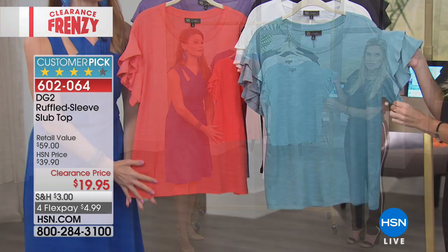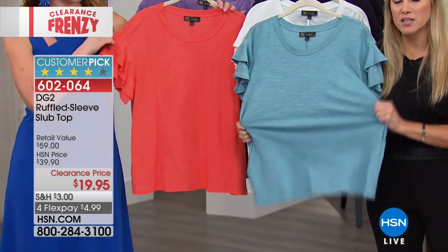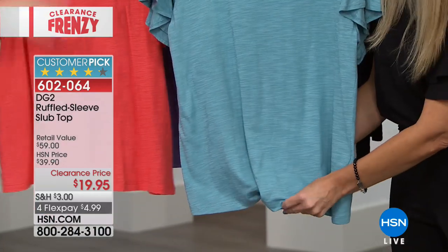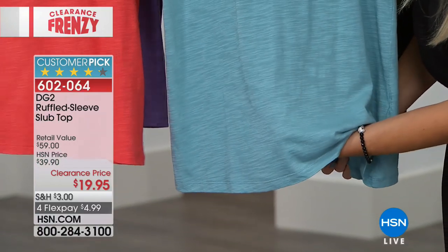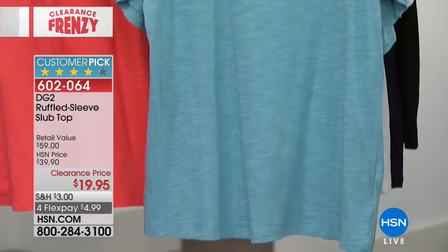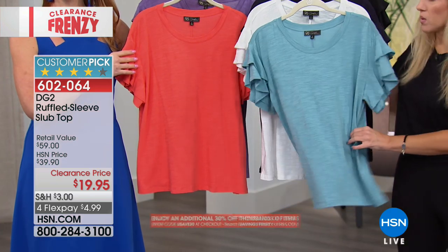I also want to point out there's a little bit of stretch, from that modal, so there's really nice movement on this. I tucked this in, but look how it drapes around the body. It's not going to cling. It is not see-through. Again, I'm going to stick my hand under this one so you can see. You don't have to worry about wearing another undergarment. Let me give you the length on this tee. It's 25 and a half inches in length, so that's really great coverage if you just want to leave this out.